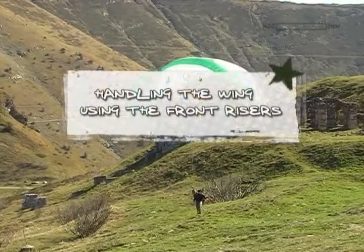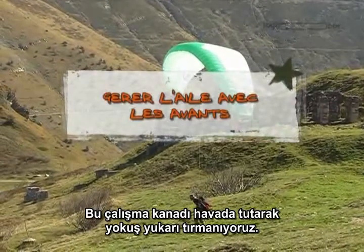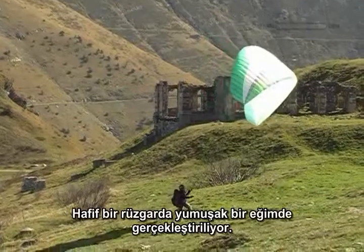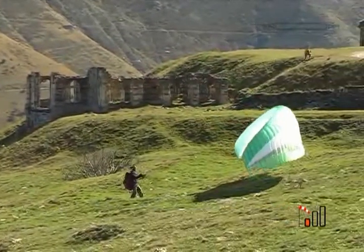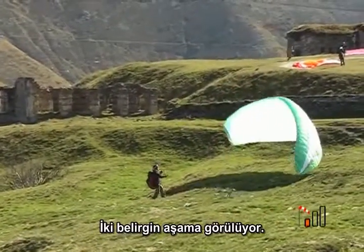This exercise consists of advancing up an incline while maintaining the glider in the air. It's carried out in light wind and on a gently inclined slope. Watch David as he reclimbs the hill. Two obvious phases are apparent.